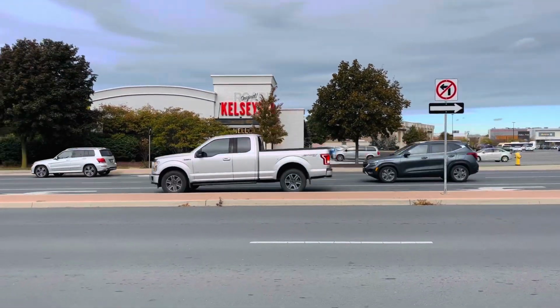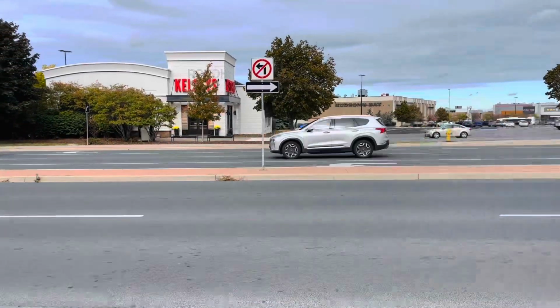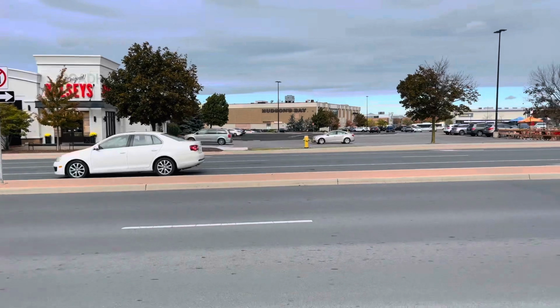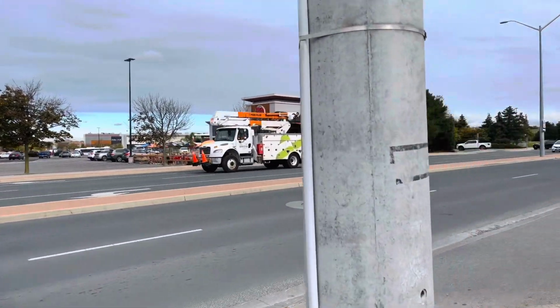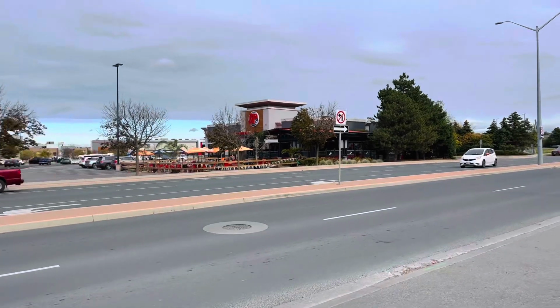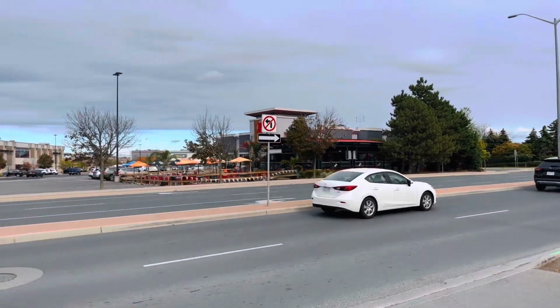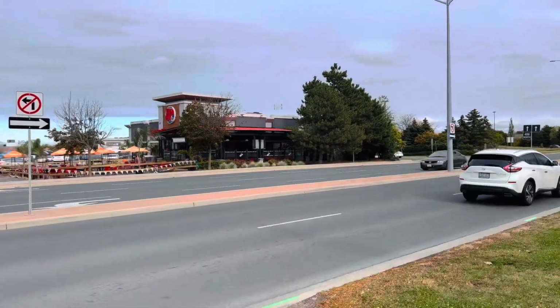There's Kelsey's restaurant here, which is pretty good. I've eaten there a few times, really good. They have good nachos there. And then there's a Boston Pizza here, also good pizza. And I think they have pasta and things like that too. It's been a while since I've eaten there.